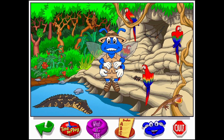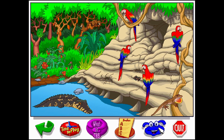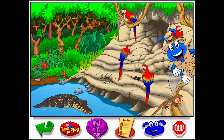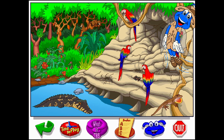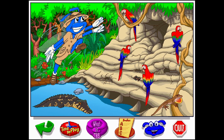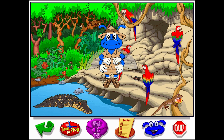It looks like that lizard has a balloon stuck in his throat. I wonder if there's any treasure hidden inside that cave. That emerald tree boa looks just like a vine in that tree. That tarantula is huge. Good thing I'm not afraid of spiders. Well, not too much. It looks like that lizard has a balloon stuck in his throat.